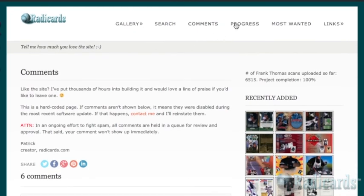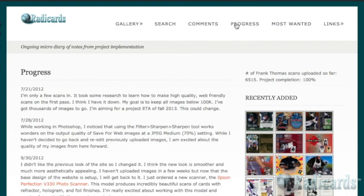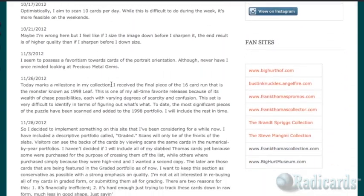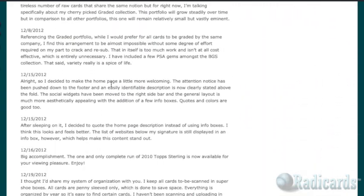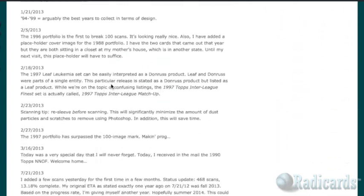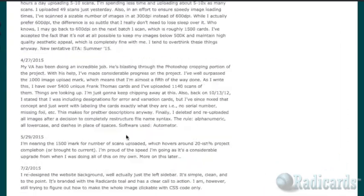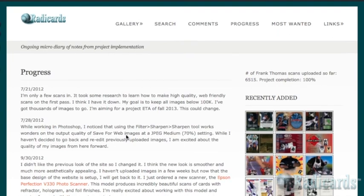So the next thing on the list is progress. You'll see this page up here. So, progress: I just kept a mini diary of notes, thoughts and progress as I carried the site along, starting in July of 2012 and all the way up until November 2nd, 2016, which is my latest entry. So if you want to read my progress, it's kind of a fun little mini read. If you're interested, please have a look.